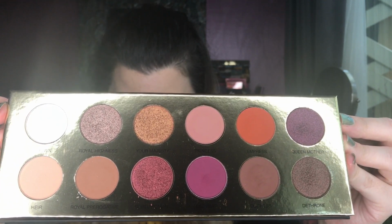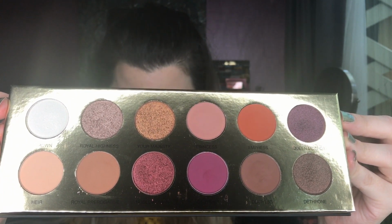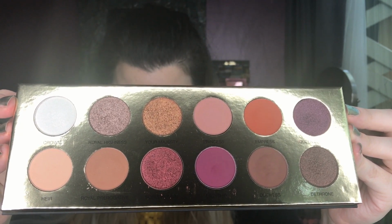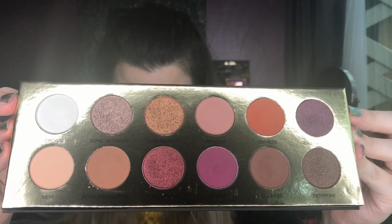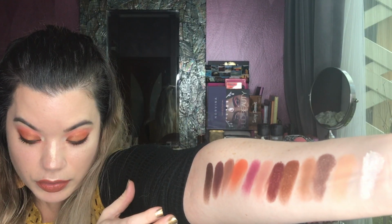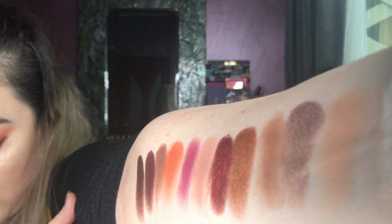It's the perfect palette if you want to go for more purplish skewed fall looks, autumn looks. It's just one of my all-time favorite palettes ever. So let me swatch these for you. So here are all the shades. Let me get closer for you and go down.